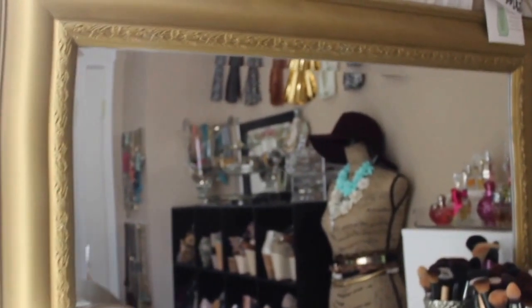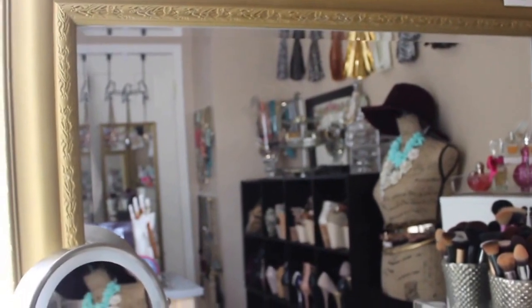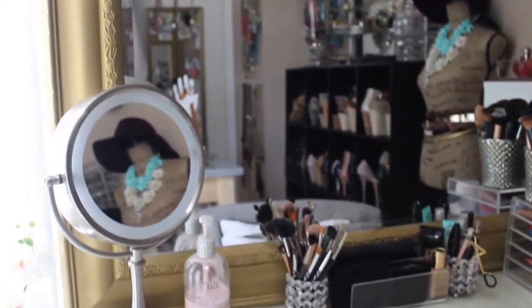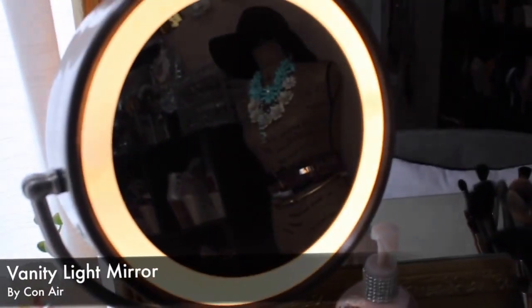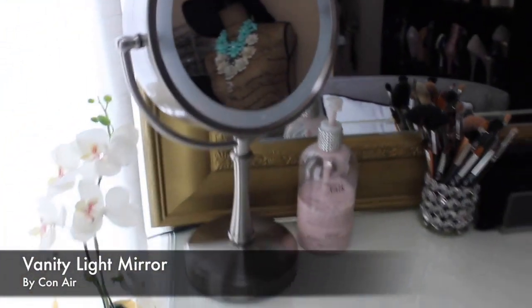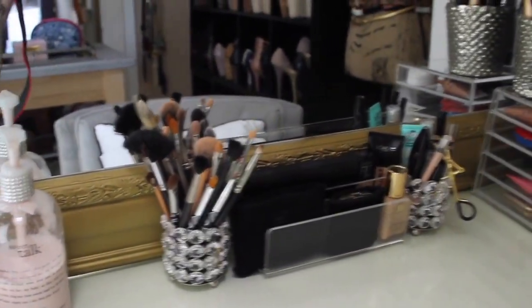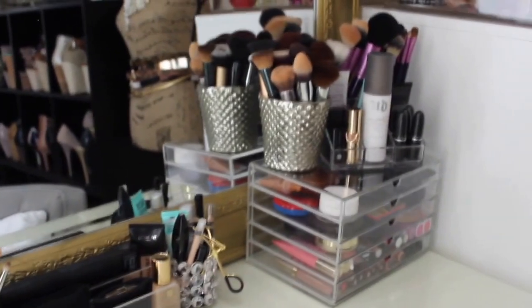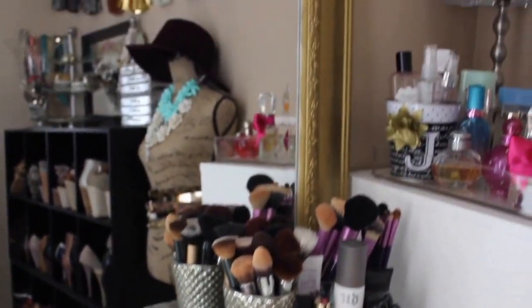Basically, this mirror was a white trimmed mirror that I got from Home Goods, and all I did was spray paint it gold. And then I have this little vanity mirror, which when you touch it, lights up. I have a lotion, just some quick things that I like to use on a daily basis, my little Muji drawer with my brushes and things.